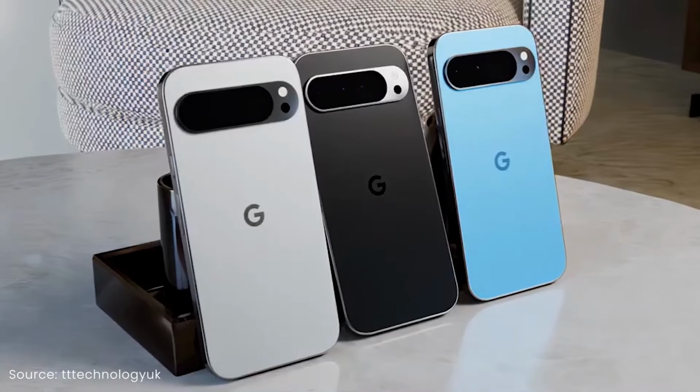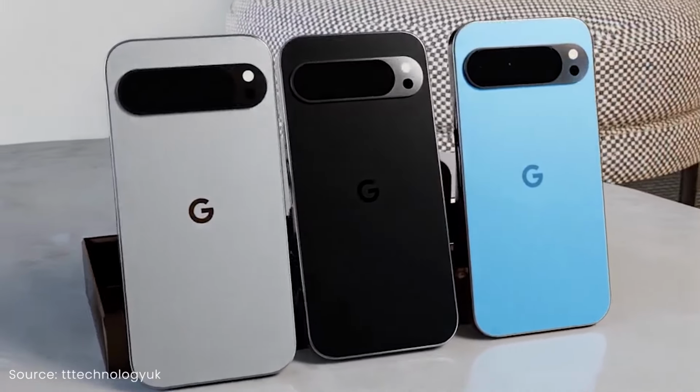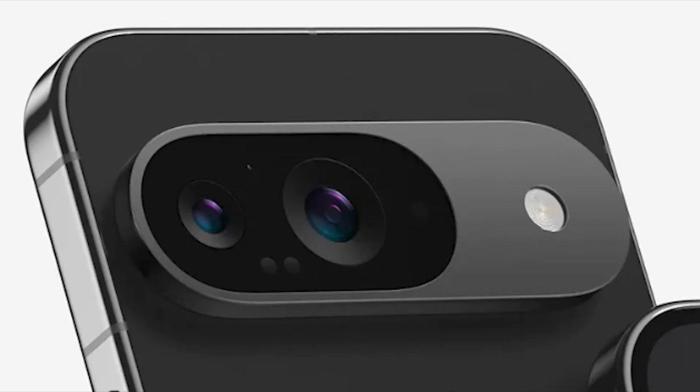Welcome to another tech update about new Google Pixels. You already guessed it from the title. We are talking about the Google Pixel 9 Pro XL.